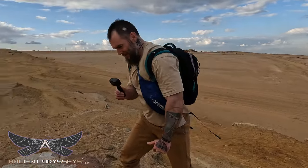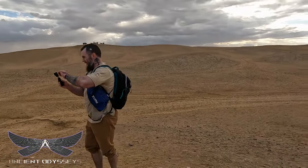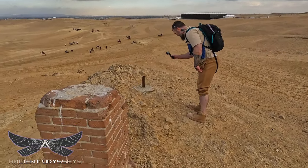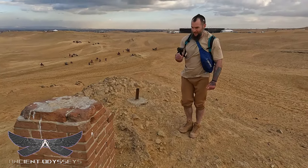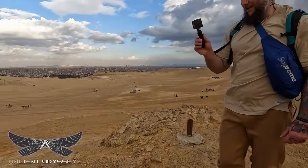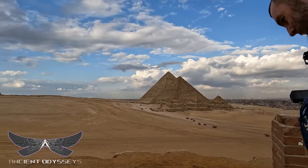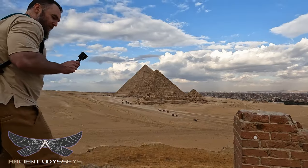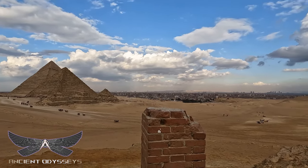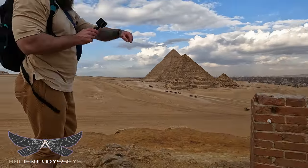So again, my question is, what the hell is up here? Rod of metal up here, anchored into the ground. And this thing, what the hell is this for? What was here originally that they covered up inside of this brick? Absolutely pointless. Yeah, we're on top of a mound. Why the hell did they build this thing up here? I guarantee you this thing is hollow. And there's something inside there or below there.